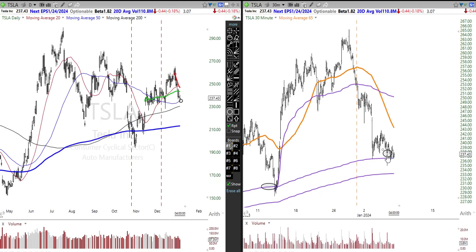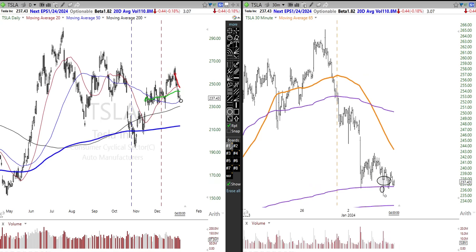And now, are we bouncing? No. You can't call that a bounce. That's not a successful test of that anchored VWAP. It's just settling in here, and the buyers are trying to defend this level for now. But what do we want to see? The same exact thing.